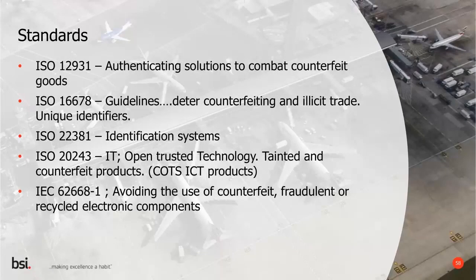And then we have ISO standards: authenticating solutions to combat counterfeit goods, guidelines to deter counterfeiting and illicit trade, identification systems, and then we have ISO 20243. If you're buying commercial off-the-shelf ICT products, how do you know that software is not counterfeit? There's no visible signs for that. And then IEC, avoiding the use of counterfeit, fraudulent, recycled electronic components. So there are lots of standards out there which are pertinent and which you can use and should be aware of and should have implemented if you are looking at verification of purchased product to prevent counterfeits getting into your value stream, your supply chain.